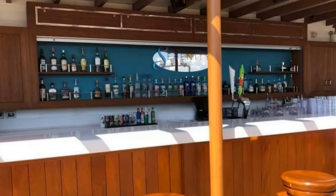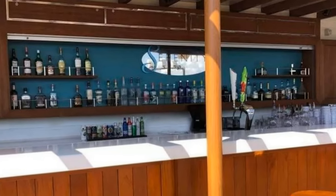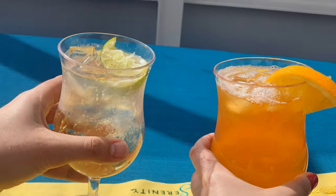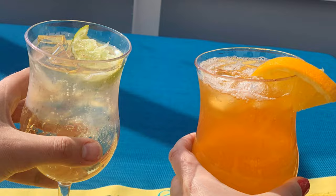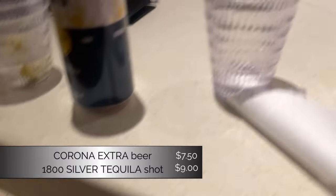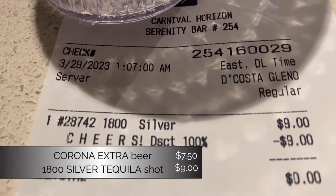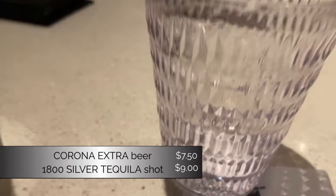You will find the Serenity Bar at the Adults Only Retreat on the ship's Deck 15. Go ahead and pause the video to check out their drink menu. Serenity is usually known as a place of peace and quiet for relaxation, but this was a special themed party called Serenity Nights with a party style vibe.